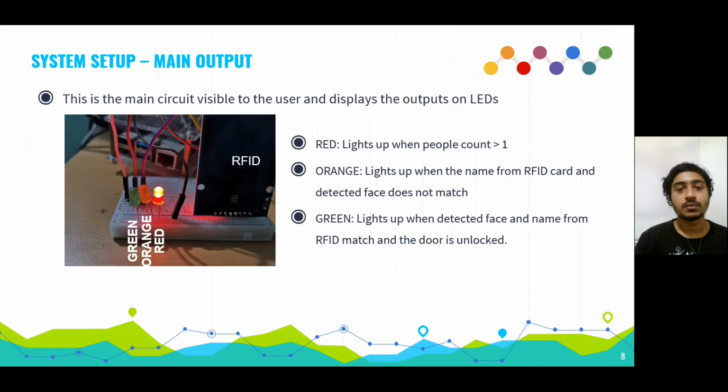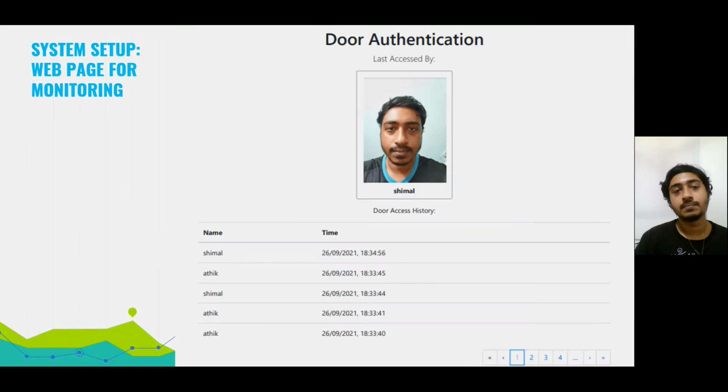This is the main output of the system. The red LED lights up when the people count is more than one. The orange LED lights up when the name from the RFID and the face recognition does not match. The green LED lights up indicating that the user has been authenticated and the door is unlocked.